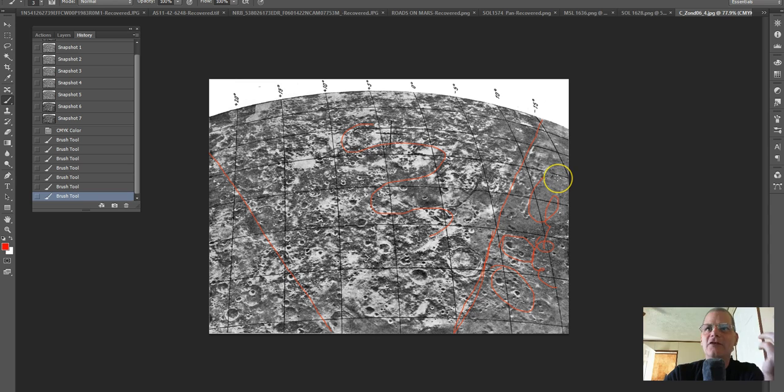And what I believe this is, is radar imagery. If you go back to one of my videos, I had one of those radar images. It was called Radar Images of the Moon Show Great Details. And what it was is the radar penetrated 33 to 50 feet below the lunar surface.